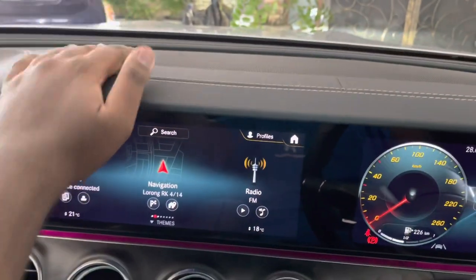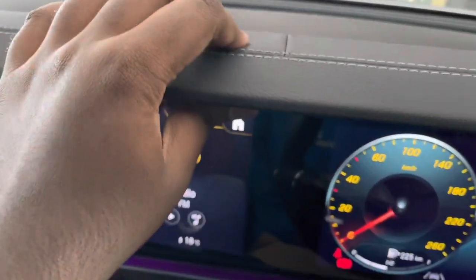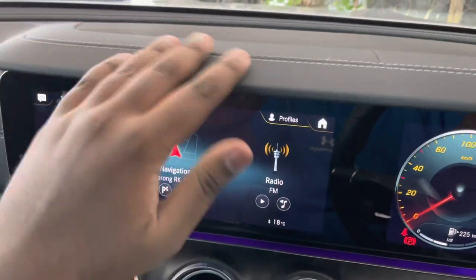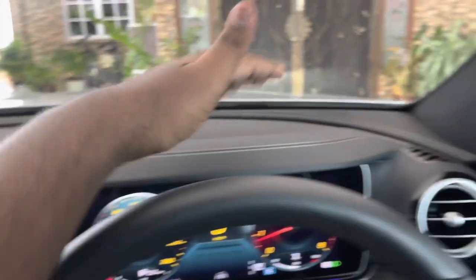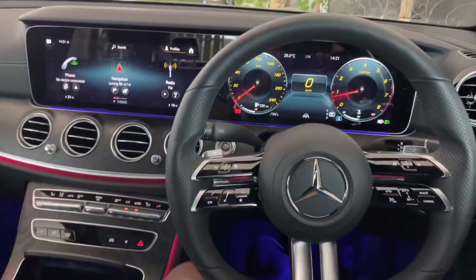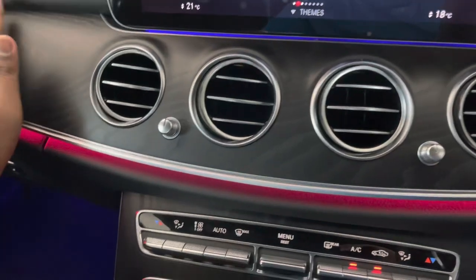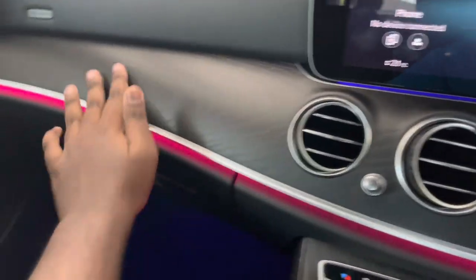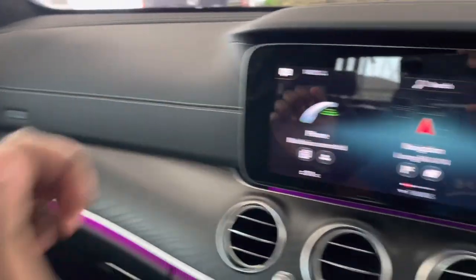And this part up here is finished in very smooth leather, as you can see. Smooth Nappa leather with the contrast stitching, and you get a speaker right here as well. I would appreciate if there's a heads-up display, but sadly, you don't get that. And then right here, your four climate control vents look very nice. This part is finished in open pore ash wood trim. Then this part is finished in very plush leather.